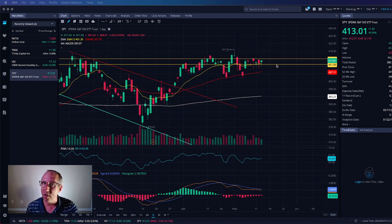If we break out of 414, we are most likely looking for a big move upwards. Down below 411, we are probably going to see the 407 level, and then maybe down eventually to 395 at our 200-day EMA. And so these are the levels to really pay attention to going into Tuesday's market day.